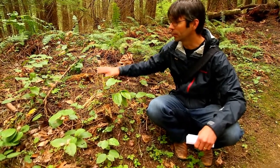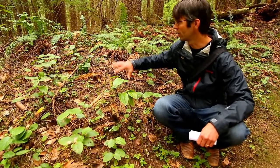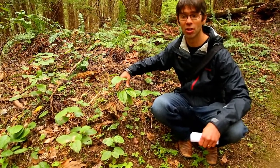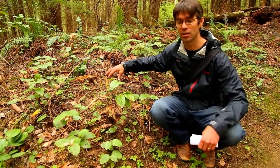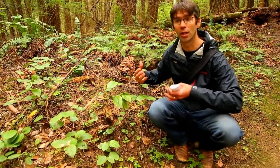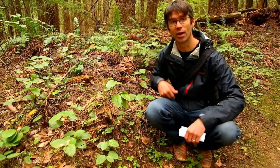And here, the microtopography, I'm at the very top of a little ridge, and this is the little knoll on the top of that ridge. So the only water it's getting essentially is what rains down on it. It's not going to have any groundwater supporting it, because usually groundwater, like everything else, goes down with gravity.